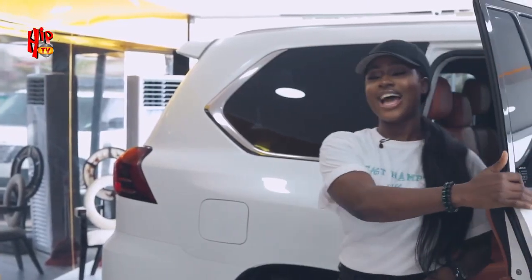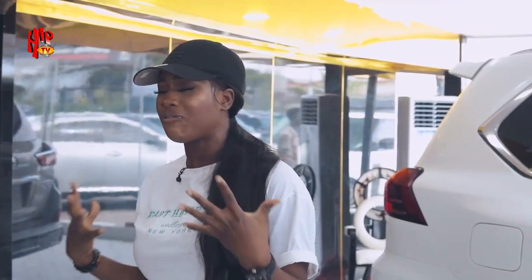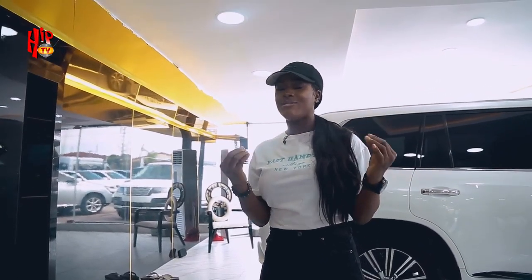Alright, so that is that about the LX570. This car is actually amazing. And if you ask me to rate this car, I will give it about 6.5 or 7 over 10. But that does not take out the amazingness of this car because this car is very, very powerful.